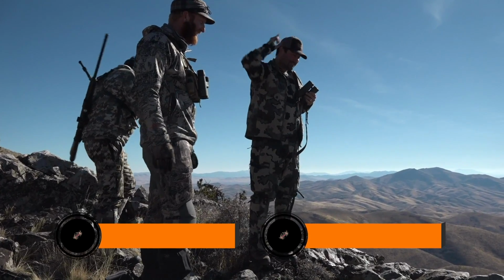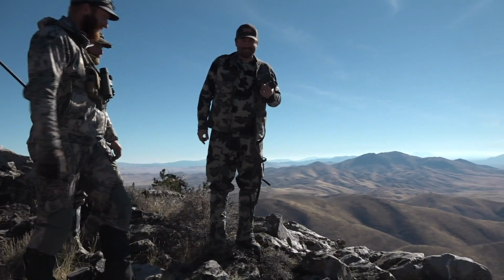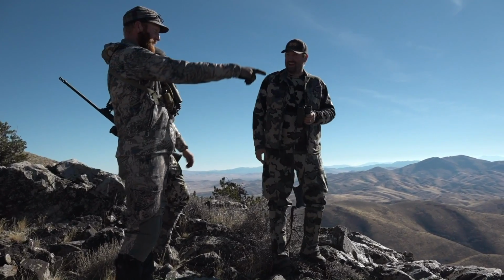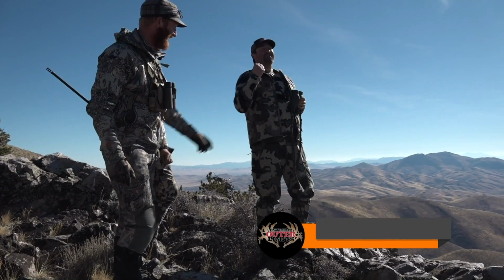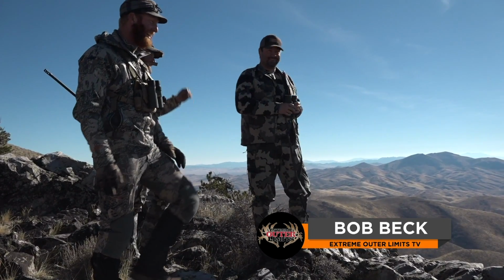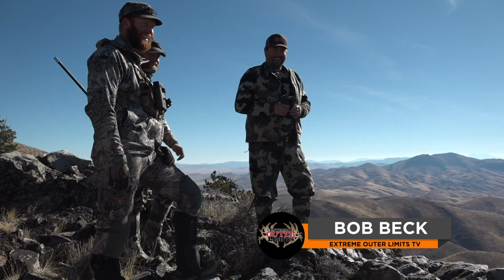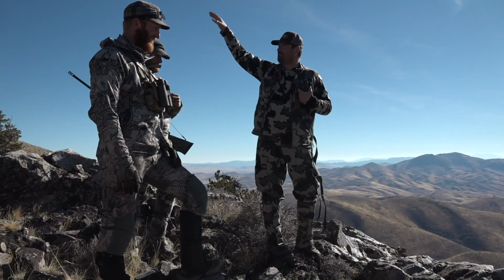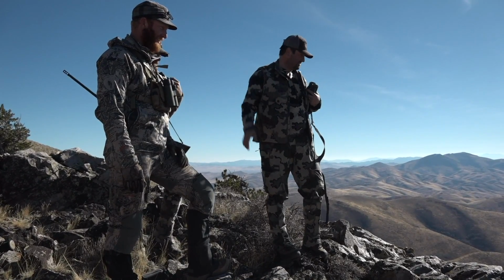Well, guys, for all you that watch Extreme Outer Limits, how many miles are we packing for this one? I see a road right there. Oh, we packed so far over the hill, we caught a whole nother road system. So the whole story is these guys spotting a big group of elk on this entire mountain range that's now behind us because we've crested and started down the other side.